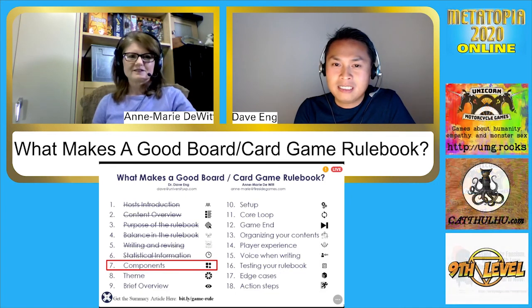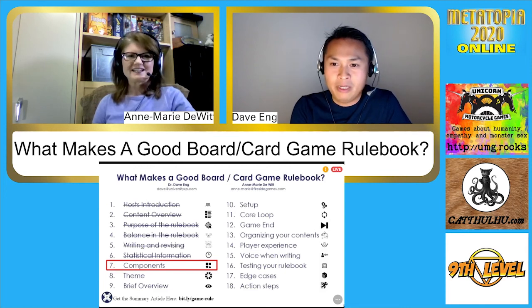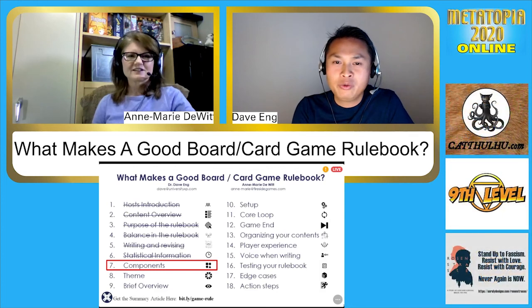All right, so the next step is components here. I realize I've been leading off every point, but I want to give Anne-Marie enough time to discuss this. Anne-Marie, I'd like to start with you. Where do you list components, or what part of the rulebook does components play for you when you're including it for your games?